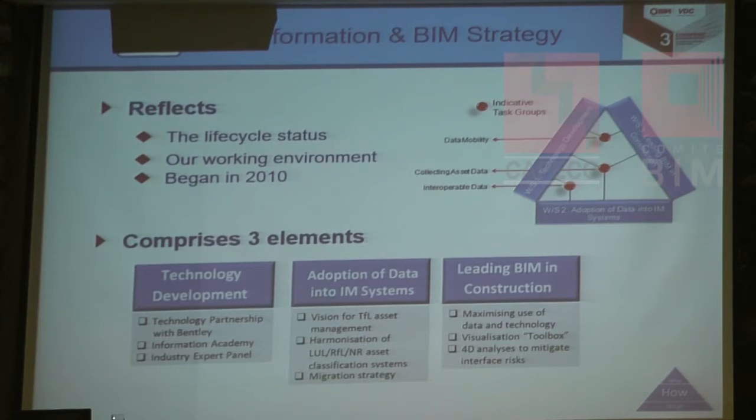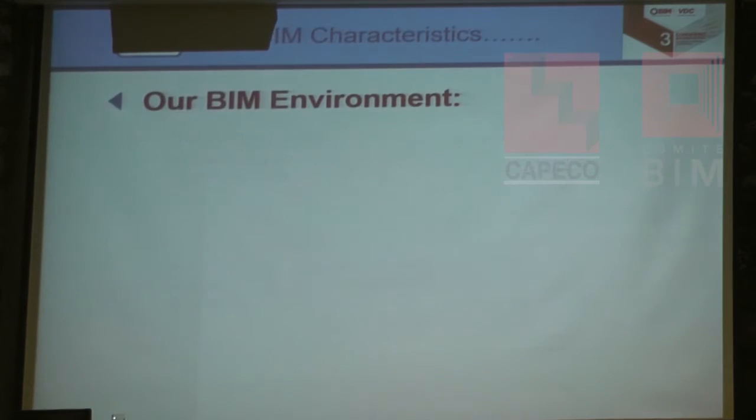We had to think about this information, how it was going to be used, and we talk about adoption into the infrastructure manager systems. So how is that information going to be used in operation and maintenance? And then the world of working with our contractors and our supply chain, who have most of the really good ideas that we want to use.